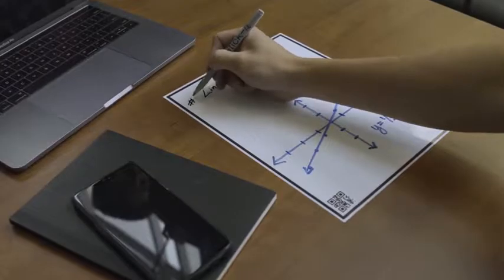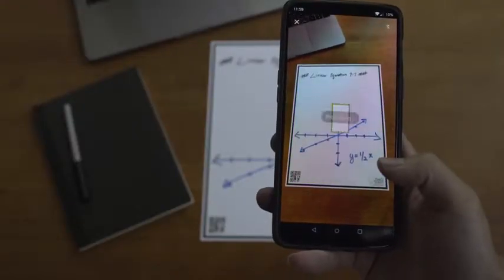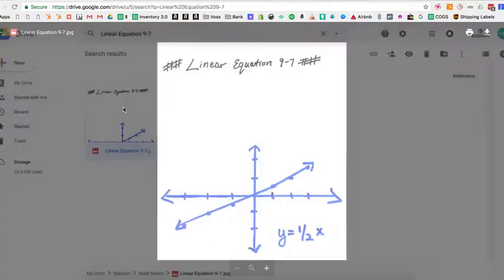To save you time, add a double hashtag to a written title to activate Smart Titles. Smart Titles uses optical character recognition to automatically transcribe your written title for better organization.